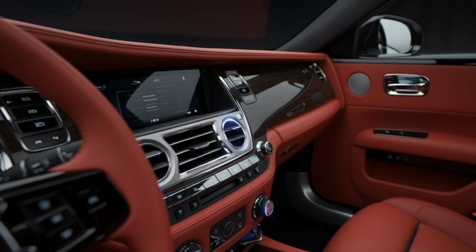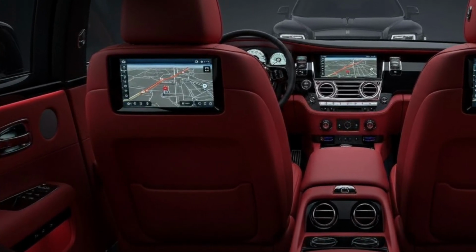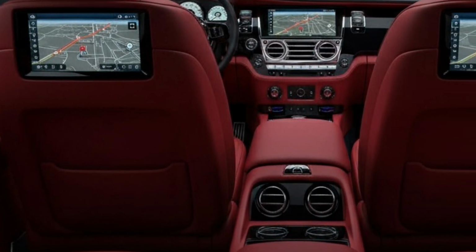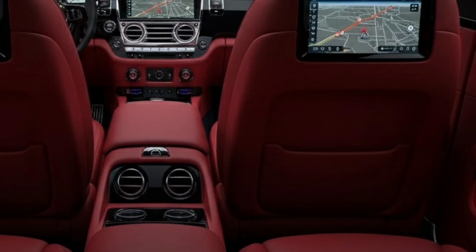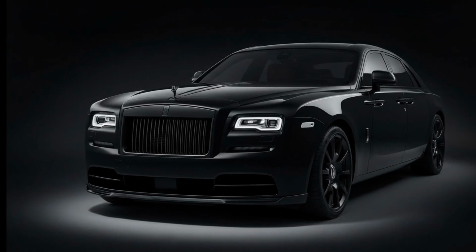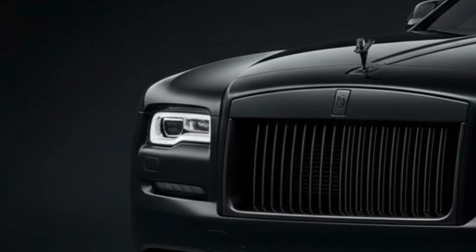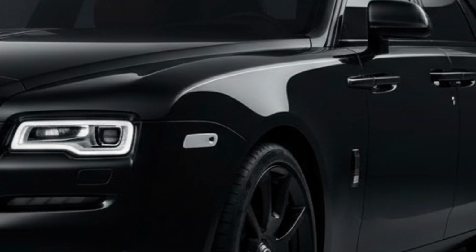Today, Black Badge models make up a massive portion of Rolls-Royce sales, and that has completely reshaped how the brand thinks. The 2027 Black Rolls-Royce reflects that shift. Even non-Black Badge trims now carry darker styling cues, stronger presence, and more owner-driven personality. This is no longer just a chauffeur car. It's a car meant to be driven by the owner. A symbol of control, not just comfort.